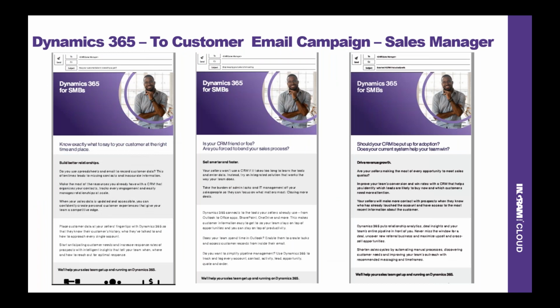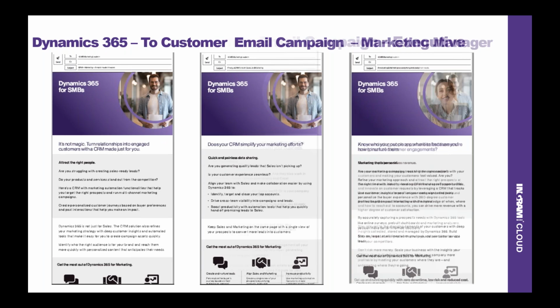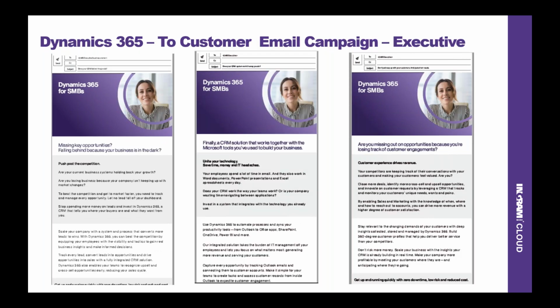We have designed some ready-made email templates for partners who wish to embark on the Dynamics 365 journey by tailoring email templates based on specific personas. The one that you're seeing on the screen is just for sales managers. If you want to target sales managers, go for it. We have specific email templates for business owners and marketing executives that can be used to promote Dynamics 365. As I've mentioned, they are all in the form of .oft. You just have to open it, put your email address, and then it's all set to go ahead.